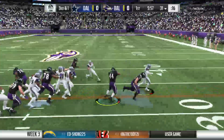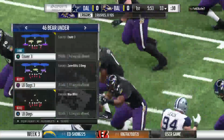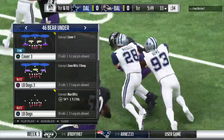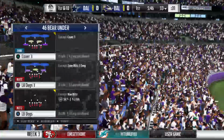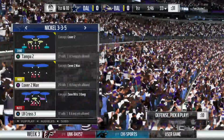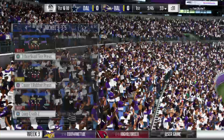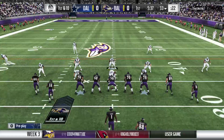Now a handoff looking right. And he's able to get it to the 33. Good enough for a first down. They only get 2 there, but on 3rd and 1, that's all they needed to keep the drive going. So they'll come up 1st and 10 now from the 33.